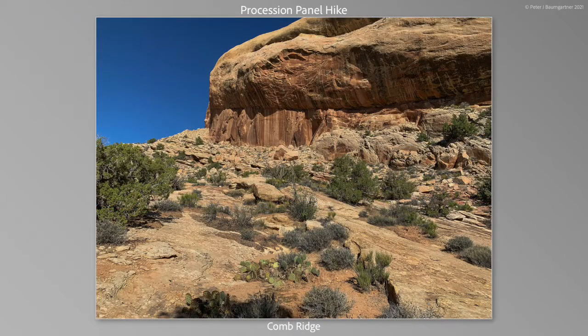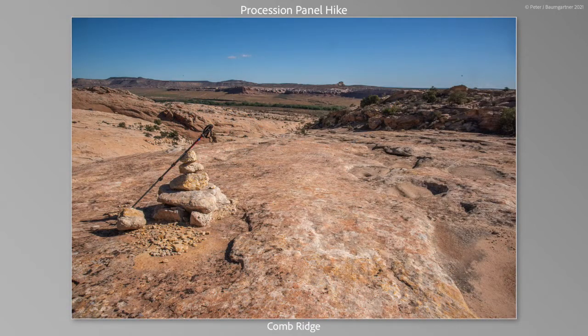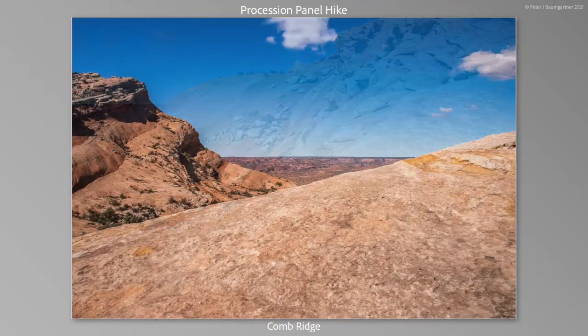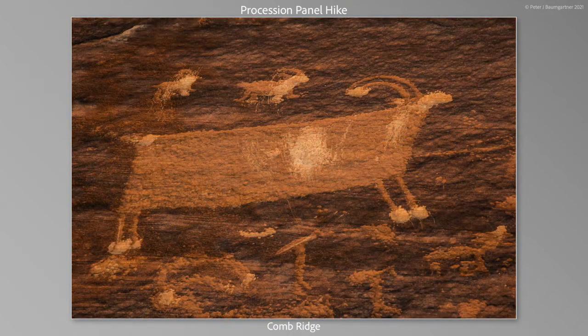This view is on my way up the Comb Ridge to the procession panel. There's a fellow in this photograph. He's kind of hard to find, though. He's so small. Again, lots of slick rock marked with cairns. Beautiful scenery. High cliffs dropping off into the valley beyond. And then the petroglyphs themselves are just spectacular. Popular interpretation of this petroglyph is of a migration story.